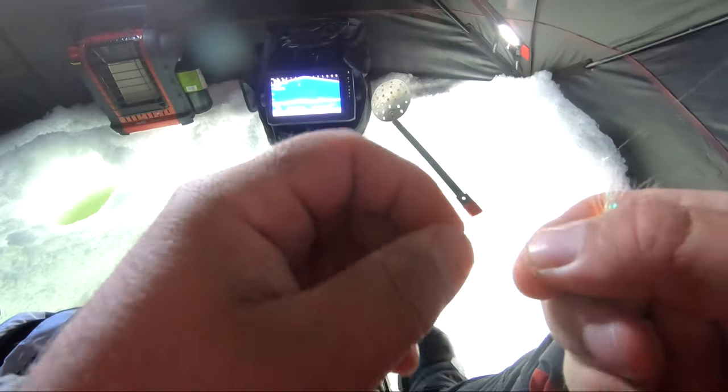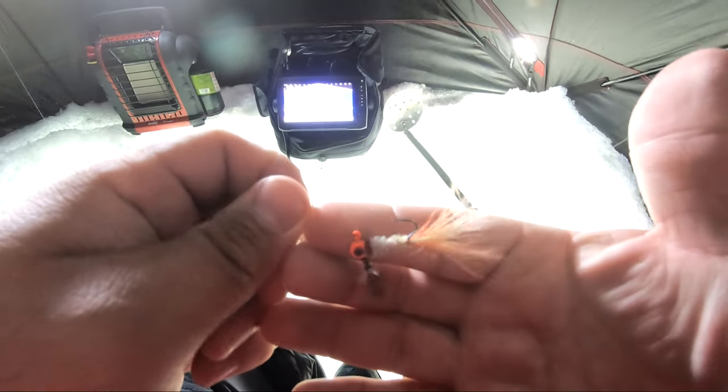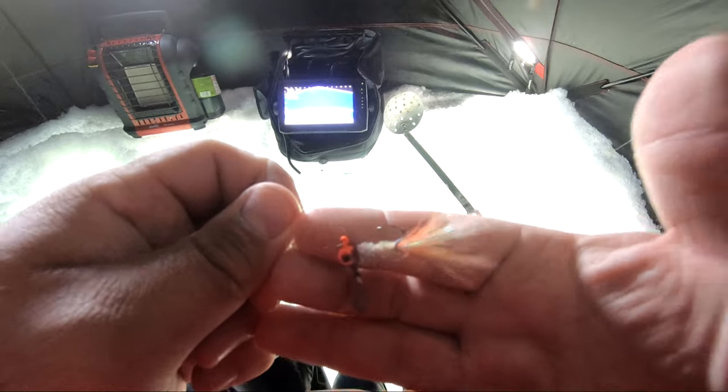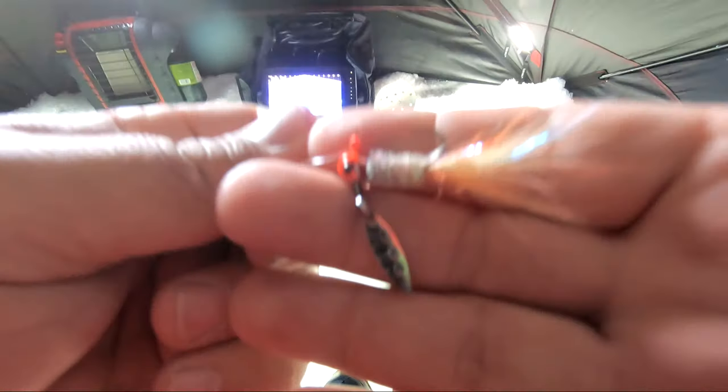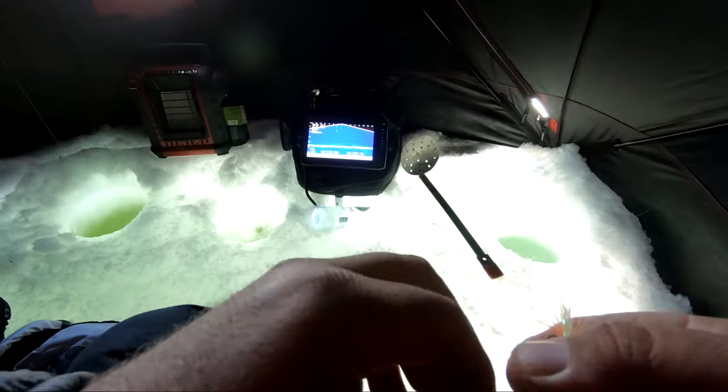That's a nice catch. Alright guys, so Ben just marked one on him and I'm gonna switch to a smaller presentation. This is a pink Slayer with an underspin. And it's called a pink Slayer because we kept getting female rainbows with it.